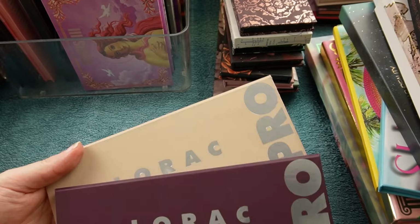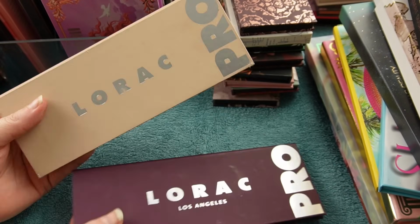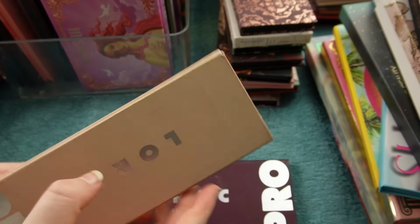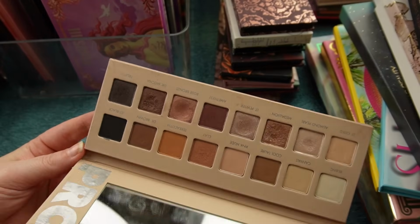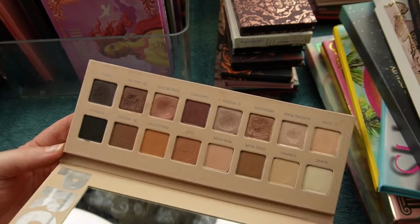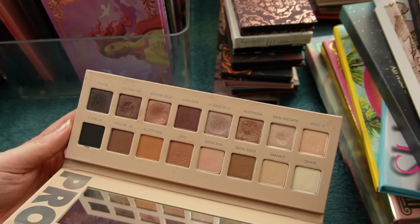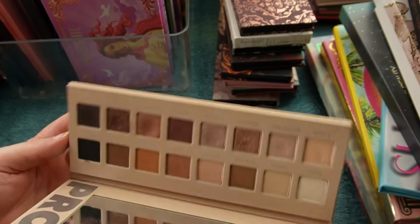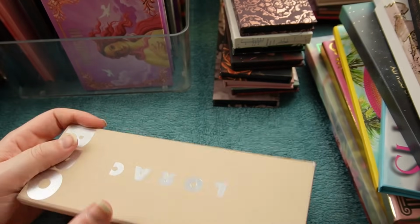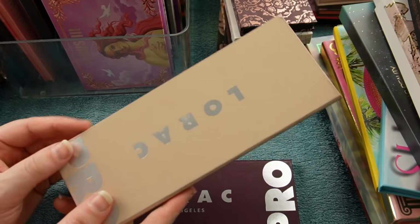And here I'm a little bit ashamed to say that I've never tried the Lorac Pro 4 as much as I should have. The Lorac Pro 3 was my favorite for years, but it has been dethroned by things I've just tried more recently, but this was such a good palette for me. I almost bought a backup of this back when Lorac became available where I live. But this is going to go into a makeup memory box just to have it forever, but I'm not going to use this ever again.